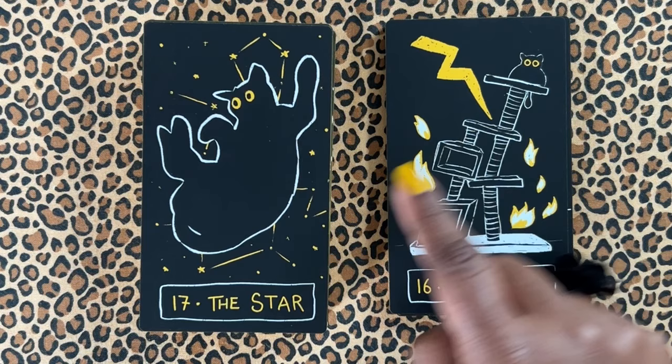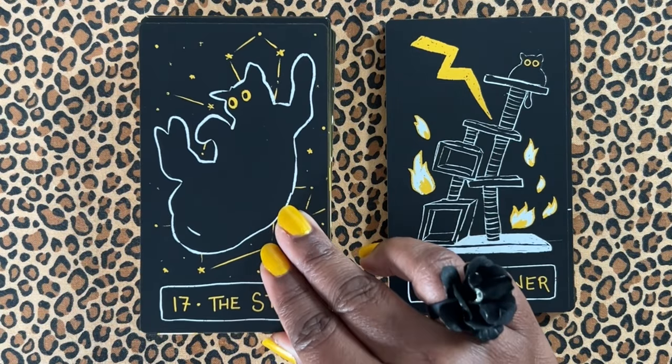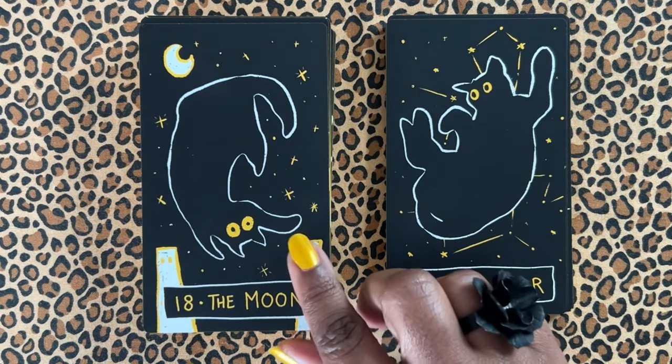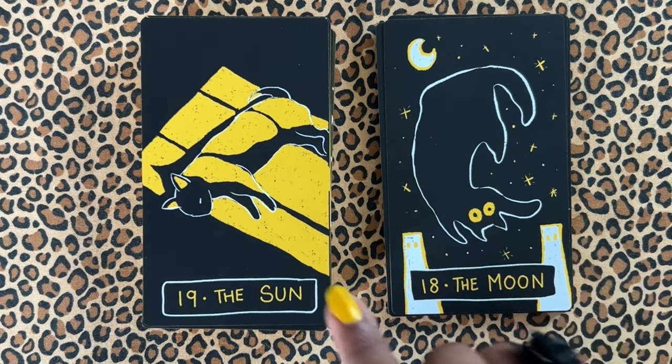I guess this is him after he fell. But the stars are there to kind of catch him as he falls. The Moon still falling. And here's our Sun. Whew, he's been through a lot. Time to take a break.